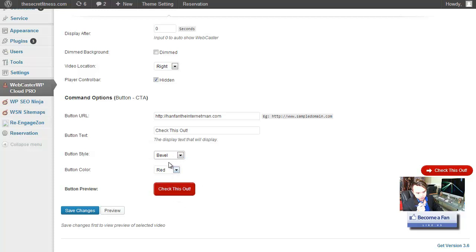You know, this thing changes, and you can change different colors. You can make it orange, you can make it green, you can make it dark, all that good stuff.